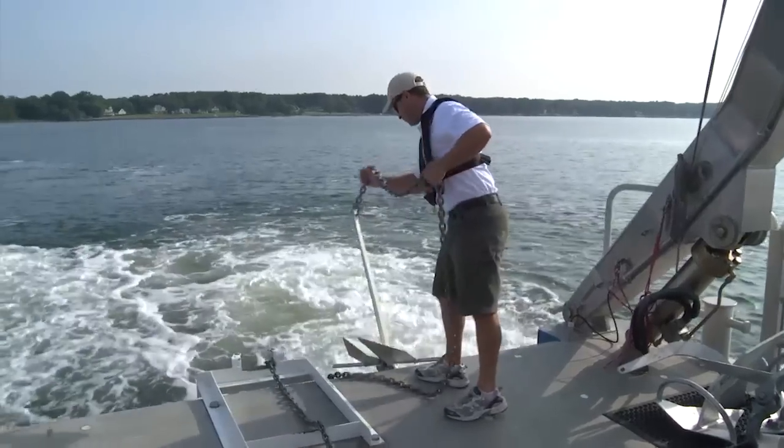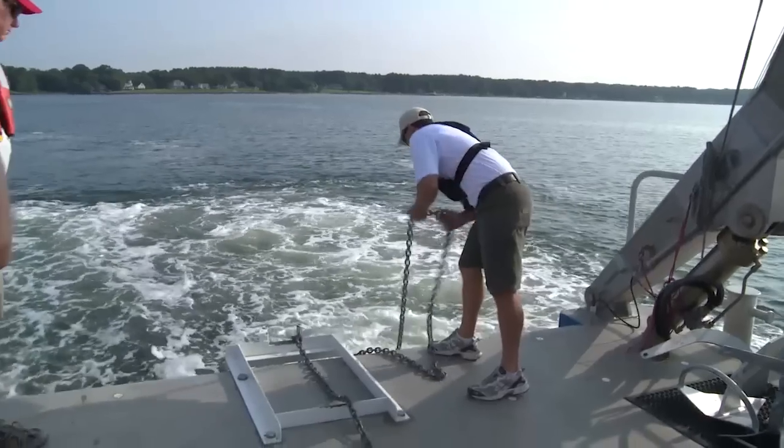Well, good morning. It's day 3 of the Fortress Anchor Test in Solomons, Maryland. We're at our 4th location and we're somewhat through the sequence of anchors. So we're now testing our 5th one in the sequence. In this case, it's the Fortress FX37 with a 45-degree angle. We've just deployed the anchor and we'll see how she does.